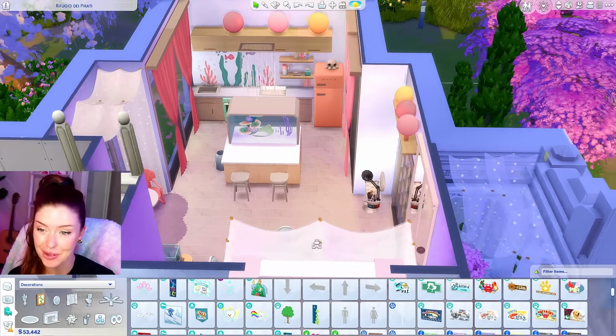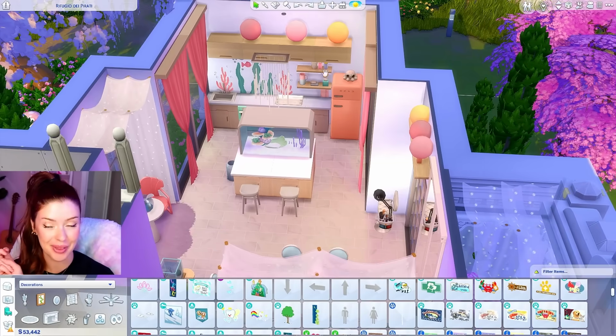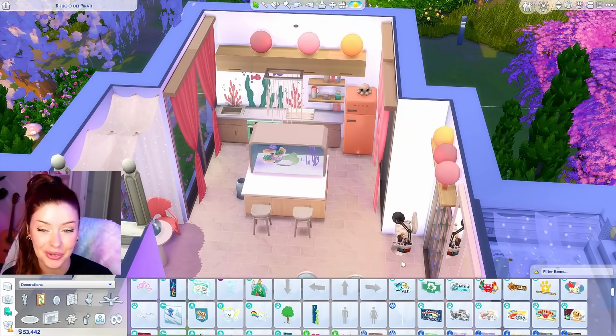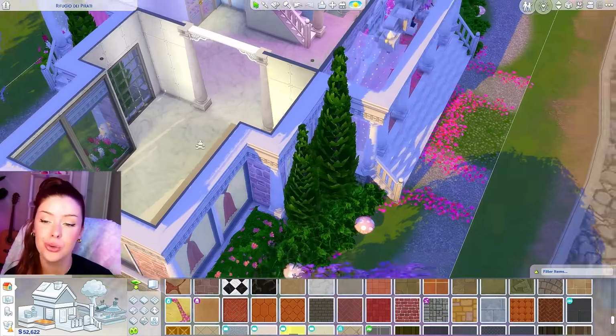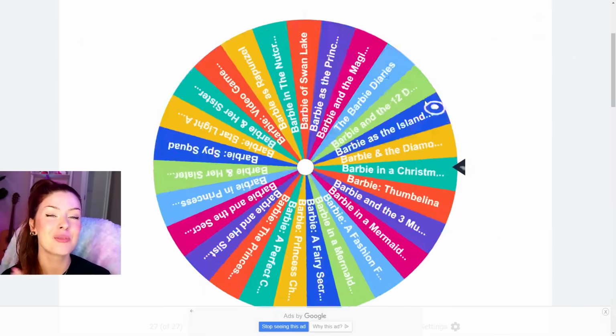This is super pretty so far. I love the pearls up there. I think they ended up looking kind of cool. Okay, let's move on from here. We're gonna go across all the way over to the living room. Let's go ahead and spin for the living room.